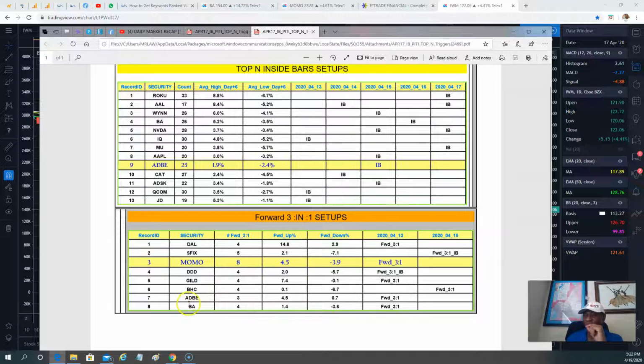So BA had a forward 3-in-1 on the 14th. So that was the 13th. That was last Monday. So over the next 4 days, BA jumped a lot. At the close, that stock was at $148, $147. And then 4 days later, it was trading at 153. But the interesting thing is that the low was 132. So 7%, 15% from that low level. So that was one of them.